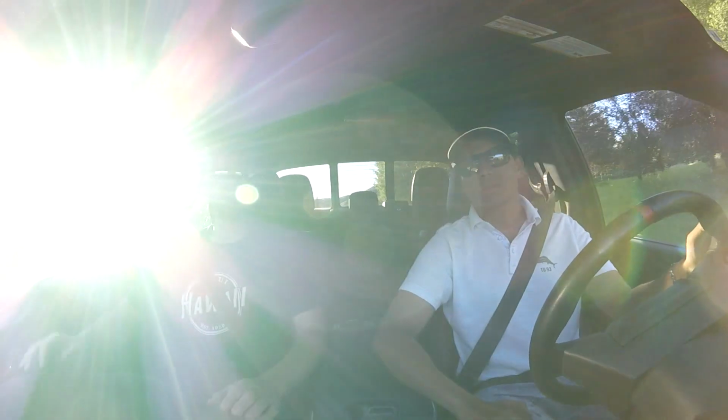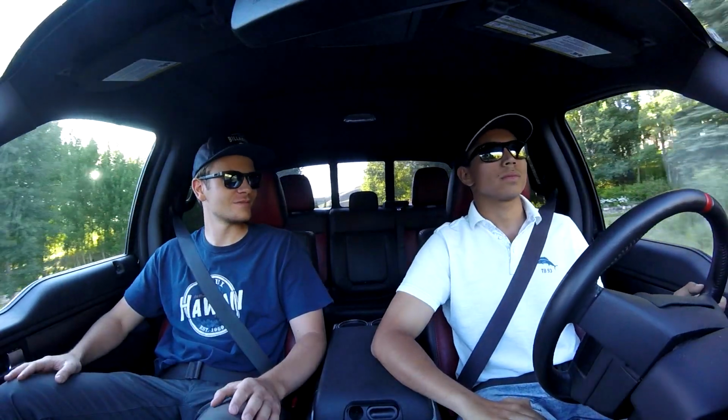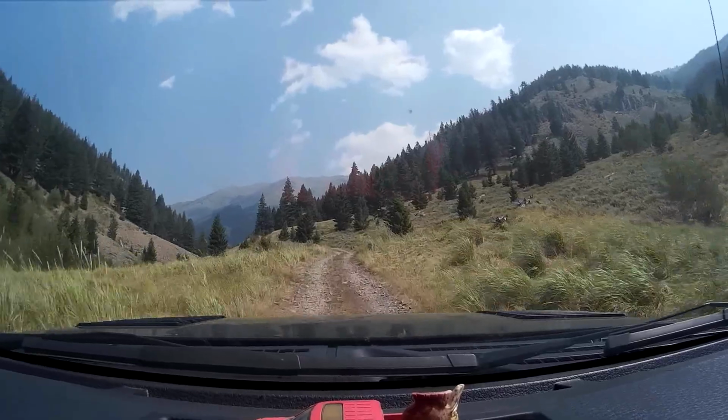So what a way to start off our weekend in Sun Valley in a 2014 SVT Ford Raptor. Yeah, this is an amazing off-road vehicle. Earlier today, we went out into the valley, did a bit of light off-roading just to test if the suspension really lives up to the hype. Now, we'll talk about off-roading later, but I think we should start off with city driving.